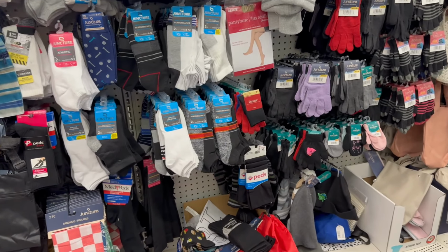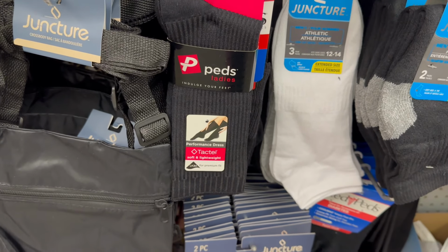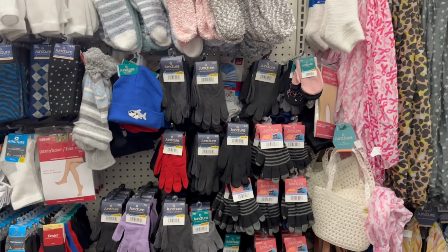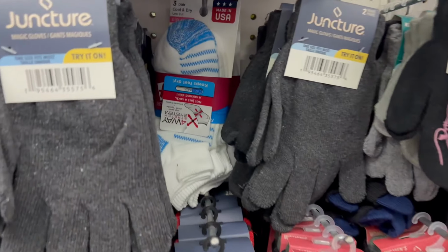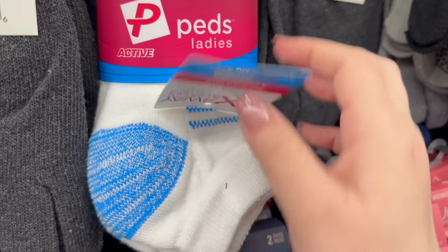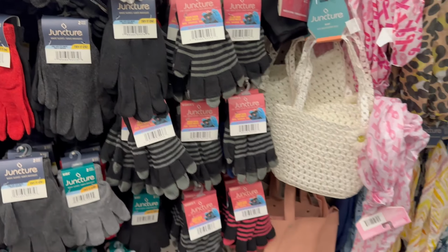I see some Pez. Okay, we got ladies' Peds right here. You get lightweight crew socks, sizes 5 to 10. You also got the trousers type of socks, a lot of gloves, Snugadoo, med peds. What are these? Made in the USA. What kind of socks are these? Okay, these are 3-pack of lady socks. That's pretty cool. So I'm gonna go ahead and wrap up this come with me.